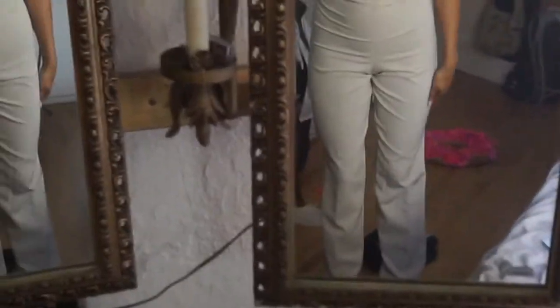You can see at the bottom, they aren't skinny, they still have that little flare. This side honestly looks a little bit more flared out than that one, but I like this. I think I did a pretty good job.